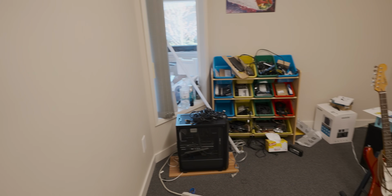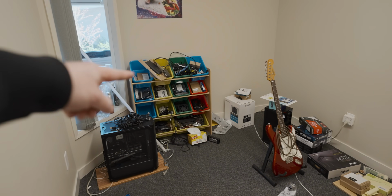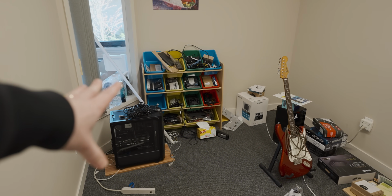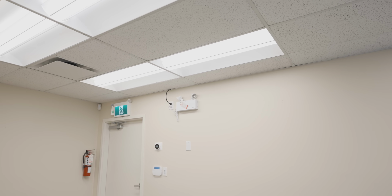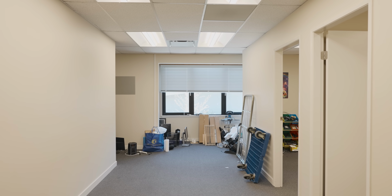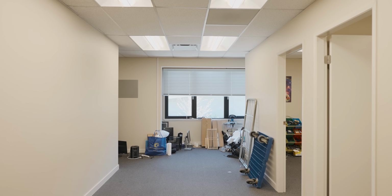And then in here, it's also nothing much but my editing PC and some loose bins which we have to move. Oh, and that reminds me, I do need to get my Wi-Fi router from out there. But yeah, I guess with that, we need to spend the next 3 years setting up the new space. So yeah, let's go do that.